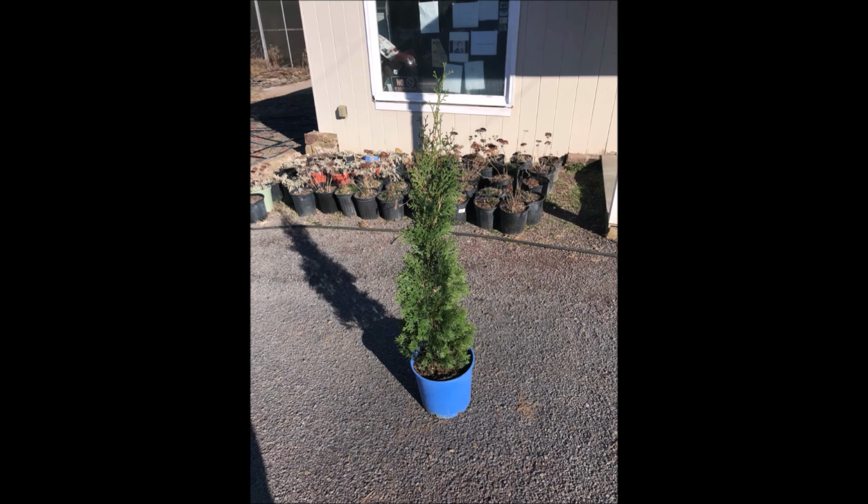It's available in the spring of 2022 at Highland Hill Farm. We only have them in pots. We don't have them field growing right now, but by the end of this year, we will have them in the field, and in subsequent years, we will have larger ones available.